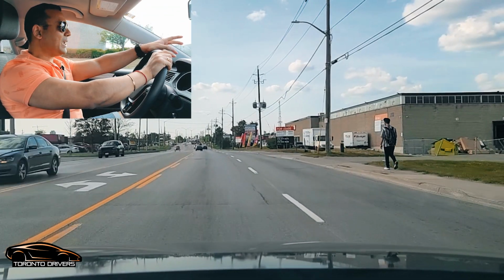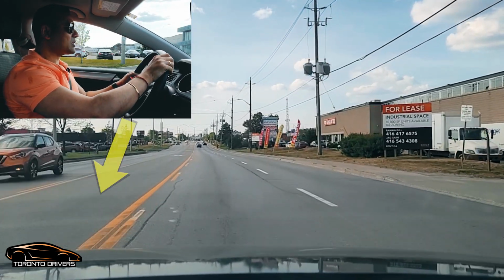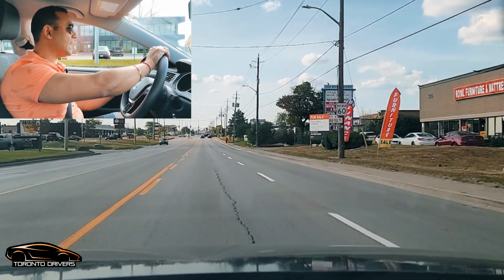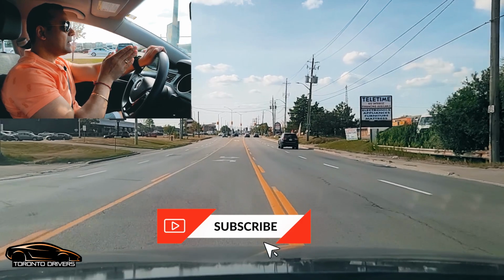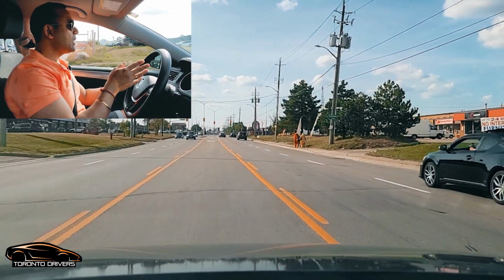So what you see here, you see two yellow lines. This is the center left turn lane. You see this lane on a road with a lot of traffic and a lot of plazas on the side. So if I want to enter one of these plazas, then I could safely get into this lane, the center left turn lane, and wait for my turn.